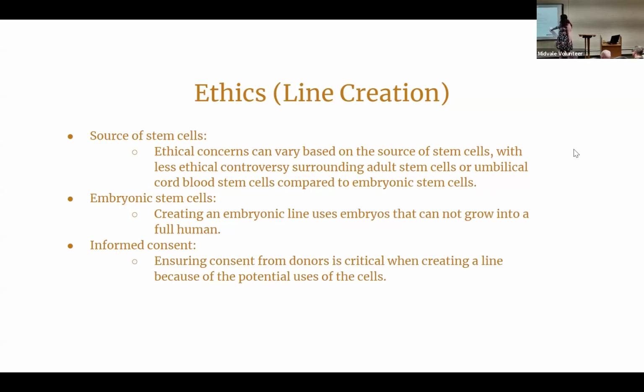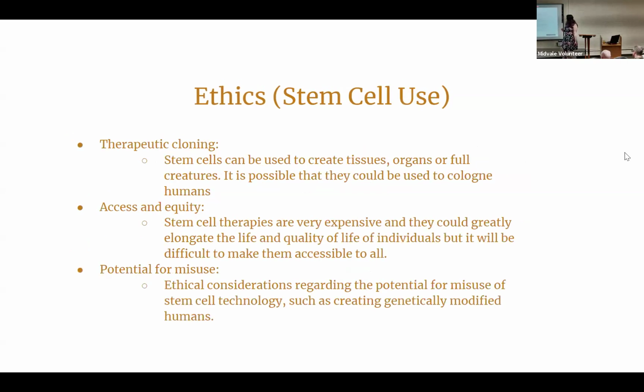And obviously informed consent, right? If you're taking cells from someone and they don't know it and you're turning that into a stem cell line, that's a huge ethical issue. You need to make sure that whoever you're taking cells from is aware not only of what you're doing with it, but also of all the potential uses you have for it, right? Because as we'll get into on the next page, there's some scary stuff that stem cells can do. And there's also some really great stuff for humanity. I, as a stem cell scientist, of course, think that overall the positives outweigh the negatives. But let's go on to the next slide and we can talk about that a little bit more.